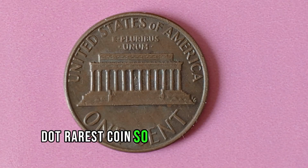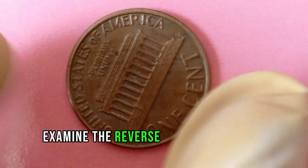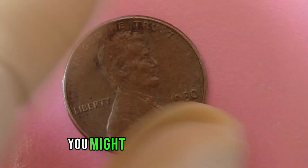So, how do you identify these valuable variations? Let's start with the wide AM penny. Examine the reverse side of the penny closely. If you see that the A and M in America are spaced widely apart, you might have a winner.